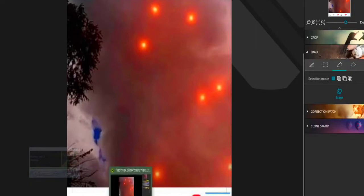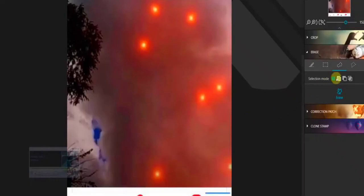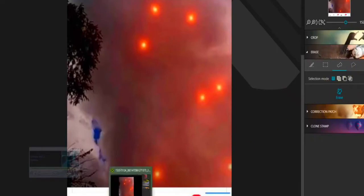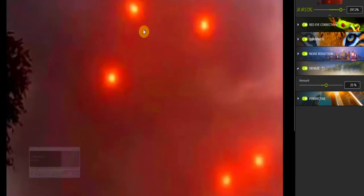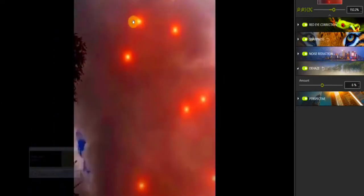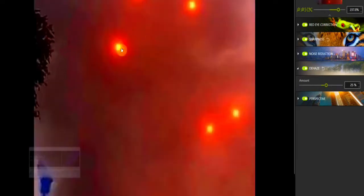Now, let's go into the eraser. That was the eraser. Let's go into my filter. Oh, wrong one. Filter, right here. Now, on the filter, I did a little bit of filtering. So these are round, bright red objects. They really got a red glow to them. I'm just kind of going through the filters right now. Definitely something there. Now if I go ahead and do the autocorrect, they even get brighter.